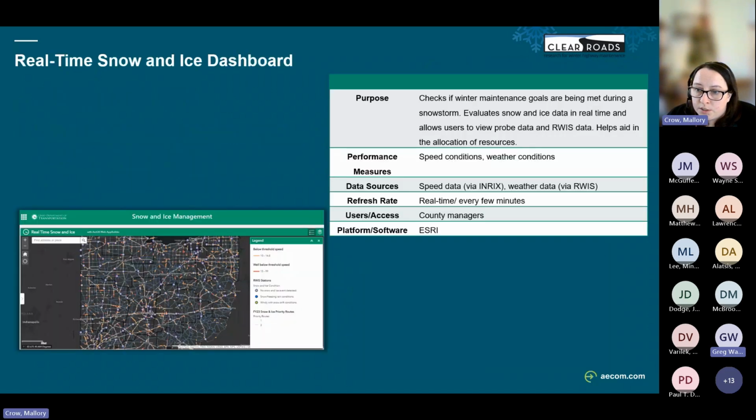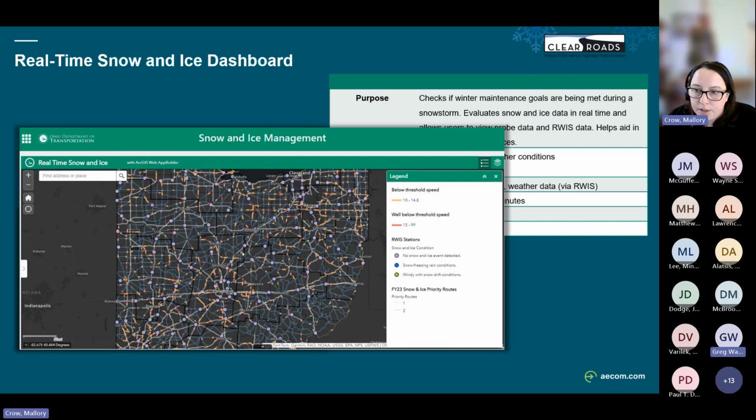One of the dashboards that we looked at with them is their real-time snow and ice dashboard, which checks if winter maintenance goals are being met during the snowstorms. It evaluates the snow and ice data in real time and allows users to view probe data and RWIS data, helping aid in the allocation of resources. So again, RWIS and INRIX, and this is really to check, similar to North Dakota, their speed recovery. Kind of zoomed in a little bit there for you.